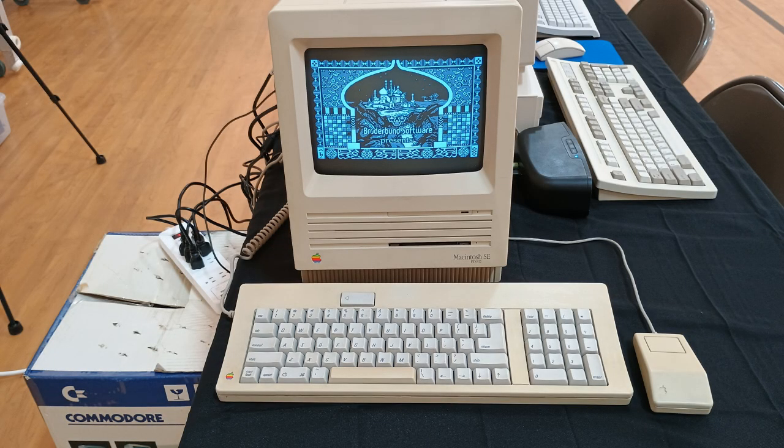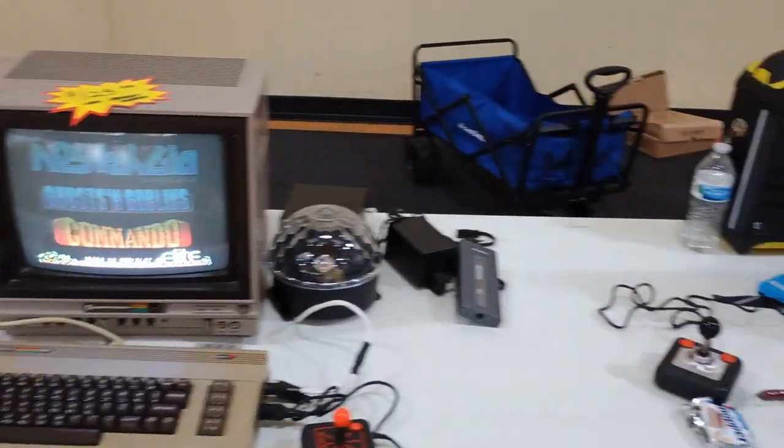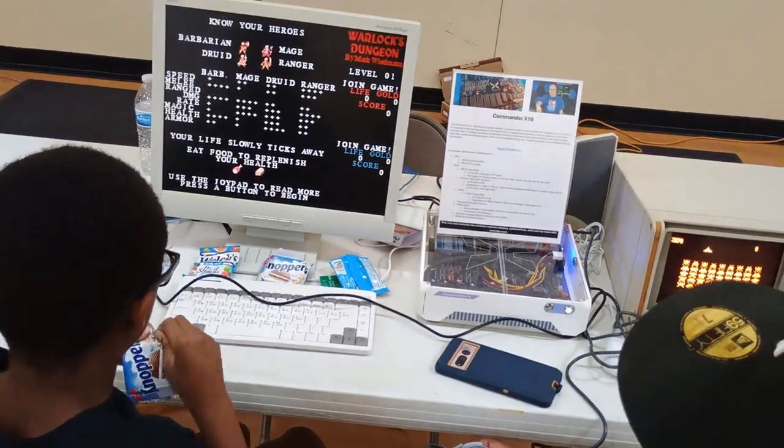Next to that is my Macintosh SE FDHD running basically bone stock. And on top of the cart is my Apple IIc running one of the Auger Brothers' SPSD V2 SmartPort hard drive image emulators. Here's a quick flyby and some still photos of the rest of the show's exhibitors.